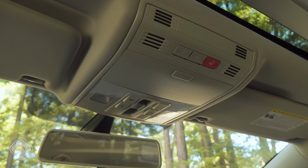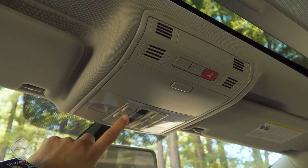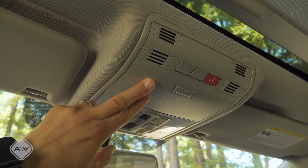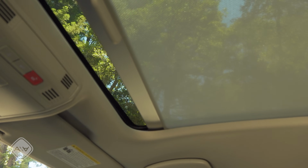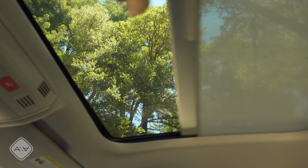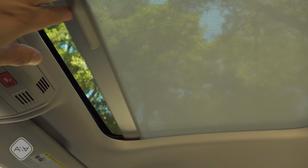As we look around the interior, keep in mind that the GTI and the R do look a little bit different on the inside. We have the controls for the moonroof right over here, sunglasses holder right there, and then the controls for the Volkswagen telematics system. The sunroof features a manual shade. It does not block as much light as I would like, and one thing that I noticed is that the shade does tend to sort of slide backwards a little bit because it doesn't really latch into place up front.